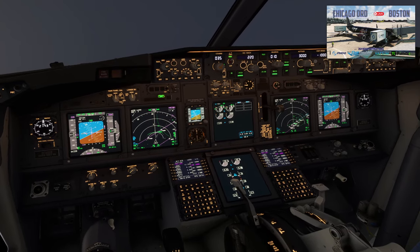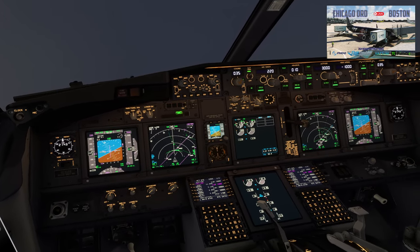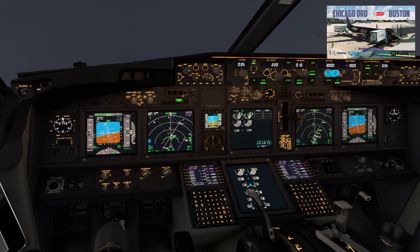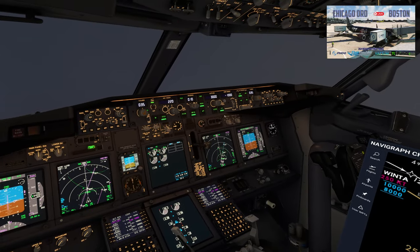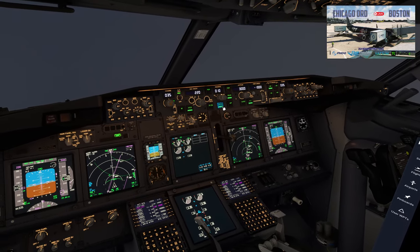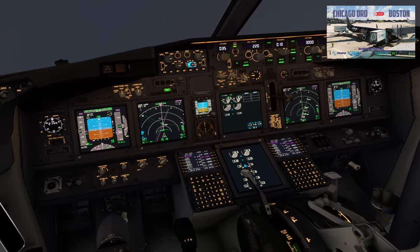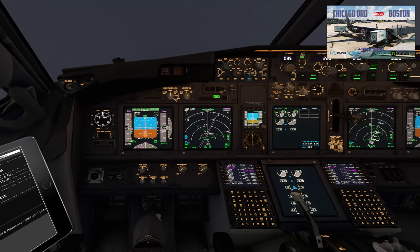Shadow 69, 8 miles from Milt, maintain 3,000 until established on the localizer, cleared for the ILS 4 right approach. Maintain 3,000 till established, ILS 4 right, Shadow 69. All right, perfect. That's the way it's supposed to go. Bring this into 5, so we can go ahead and start adding flaps. Get the aircraft slowed up.